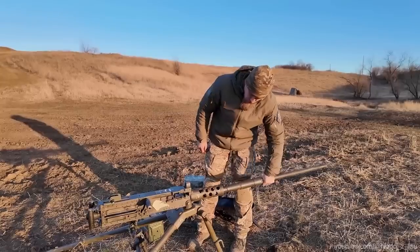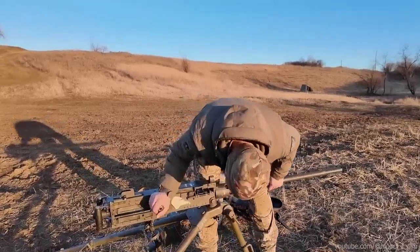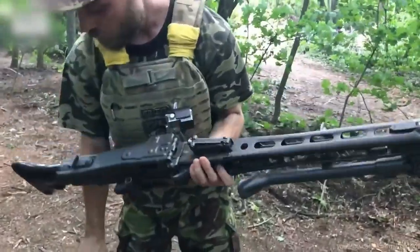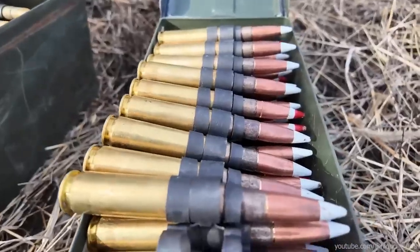In prolonged battles, quick barrel changes mean survival. Not just for the gunner, but for the whole unit. Swapping the Browning M2's barrel, on the other hand, takes more time and adjustments. Another point, the MG3 weighs just 25.5 pounds with a bipod, and its 7.62 by 51mm rounds are much lighter than the monstrous 50 caliber.